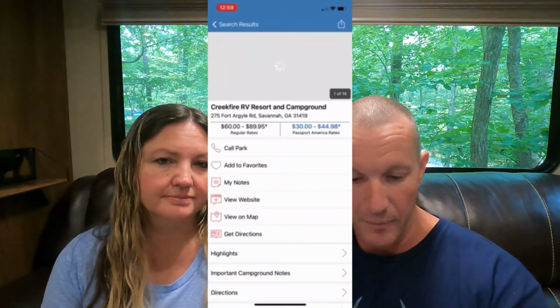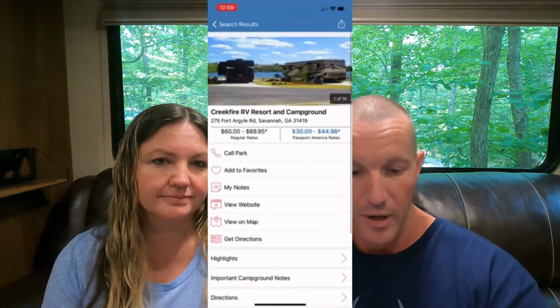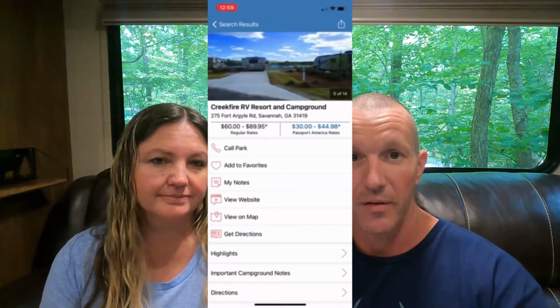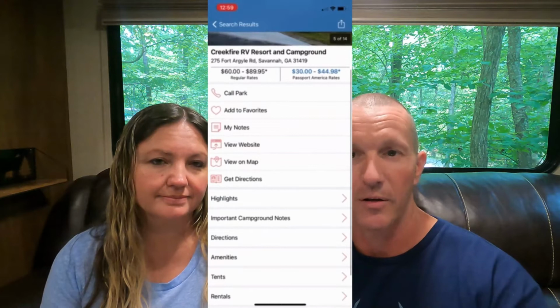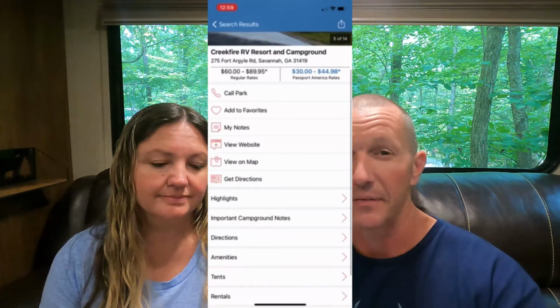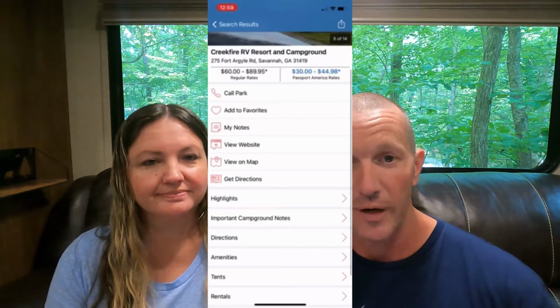So once you click on the campground, it's going to give you some pictures that you can scroll through to give you an idea what the campground looks like. Some pictures are better than others. Not all of the campgrounds really have up-to-date pictures, so it's kind of a toss-up as to what you're going to see scrolling through the pictures, but a lot of them do have current and recent pictures.